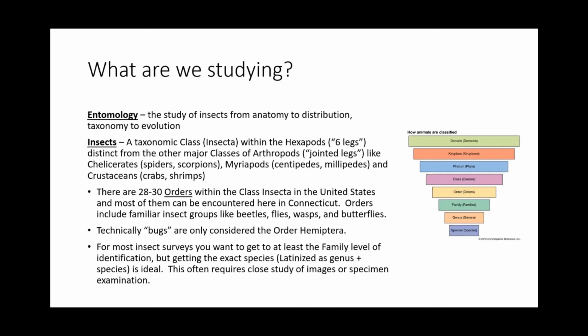So we'll start from the basics. What exactly are we studying? I'm in the Department of Entomology, and entomology is the study of insects, as opposed to other groups like arachnids and crustaceans. Entomology is strictly the study of insects, and it covers everything from the internal anatomy to distribution and the taxonomy or classification of insects to the evolution of insects.